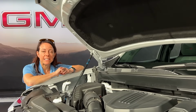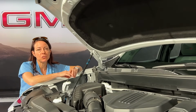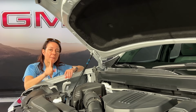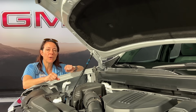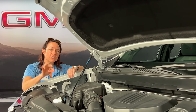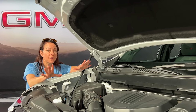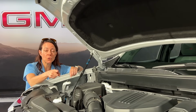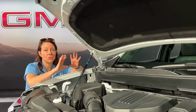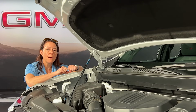All right, before we get into the walk-arounds, let's have a brief conversation about the powertrain. There is only going to be one powertrain option for the 2024 model year, and that is going to be a 2.5-liter four-cylinder turbocharged engine. This replaces the outgoing four-cylinder and the outgoing V6, but I'm going to tell you right now it has more horsepower and more torque than the outgoing V6. So you're looking at 328 horsepower and 326 pound-feet of torque.